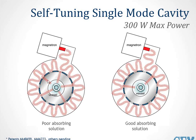Here you can see we have quite a bit of microwave energy coming in because we have a poorly absorbing solution. Say we're using toluene as our solvent. It's not going to absorb microwave energy quite as well, so you're going to need more energy to heat that sample up. Conversely, if you have something that does absorb microwave energy well, you don't need as much. So essentially the amount of energy that's necessary for the sample will come through these slots and be absorbed by the sample to heat it to the desired temperature.